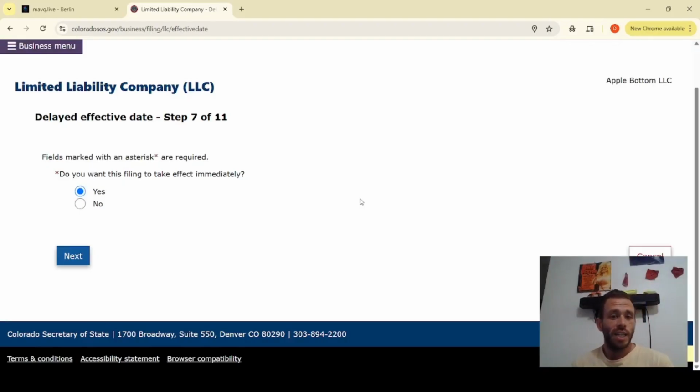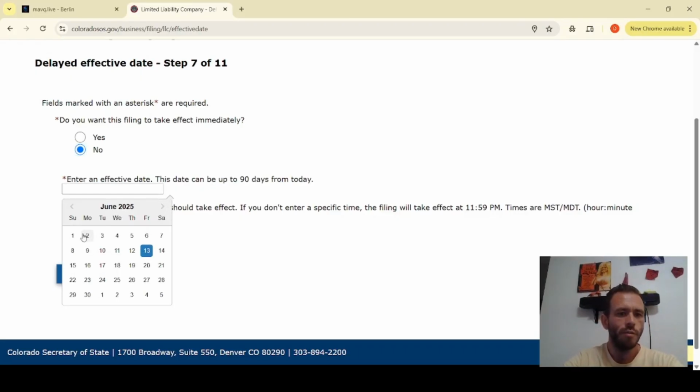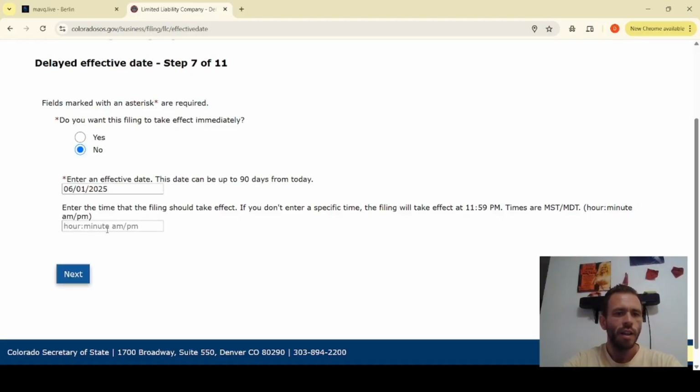So, do you want this filing to take effect immediately? I put yes. You can also put no. Let's say you're not going to be opening your doors until, right now it's May 13th, and you're not going to be opening until June 1st. So you would put in June 1st right here, and then put in the time that the filing should take effect. If you're opening that day, a lot of times just do it at 12 a.m. That way, you're good to go come open time.